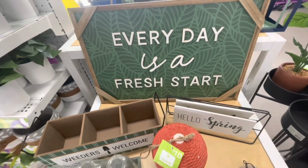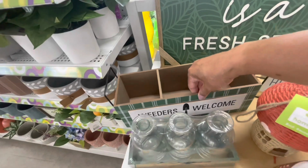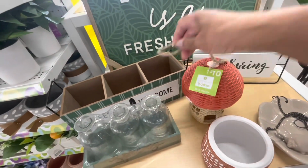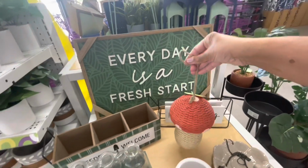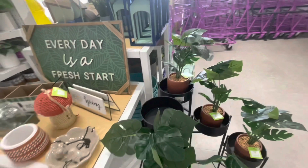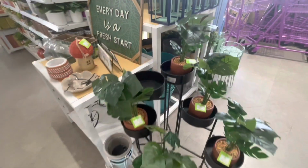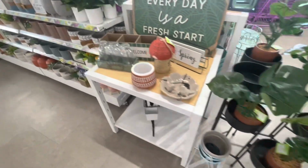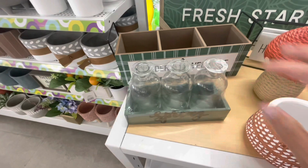All right, so some more little spring items. Every day is a fresh start. This planter right here, Weeders Welcome. This little birdhouse shaped as a mushroom. And all of their planters, guys, with the full plants on the inside, those are really nice. They have a lot of nice stuff in this store here. Spring with the 3 glass bottles.